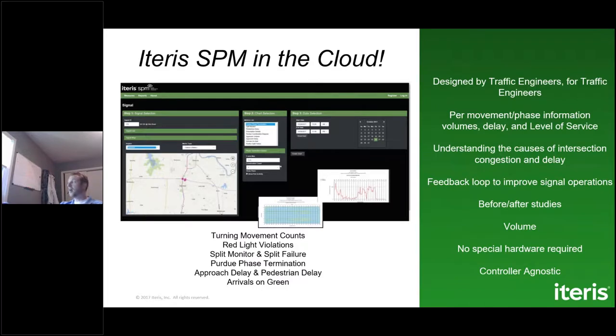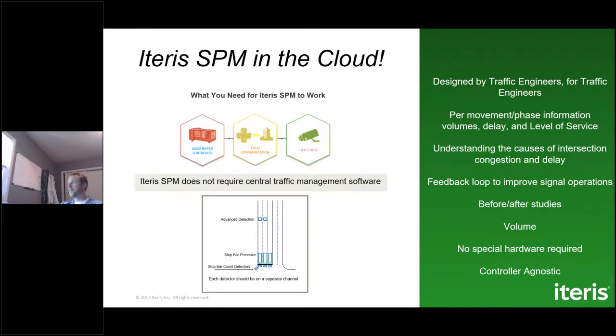They've installed and configured an on-premise SPM solution for the City of College Station in Texas, the TxDOT Paris District, City of Arlington, and TxDOT Fort Worth District. Iteris has created its very own SPM tool that was literally created by traffic engineers for traffic engineers. And this analyzes and visualizes traffic controller and detection data to help agencies operate and maintain their traffic signals more effectively and proactively. So you have the data there, you just need some way to use it, right?